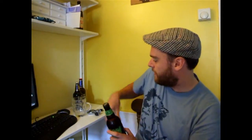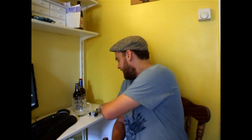I have tried this before, and it's one of those to session on. It's a great beer to session on, and it comes in at 4%. So yeah, let's open it and see what it's all about. And one thing straight away, nice one, Jennings. They've got the Lakeland beer cap on top there, so we've got some nice artwork to get us excited before we've even tried the beer.